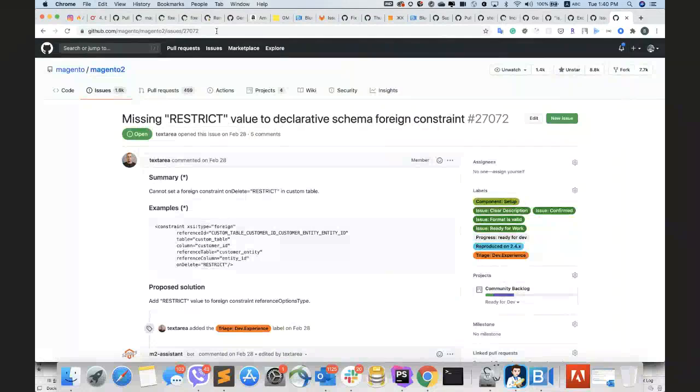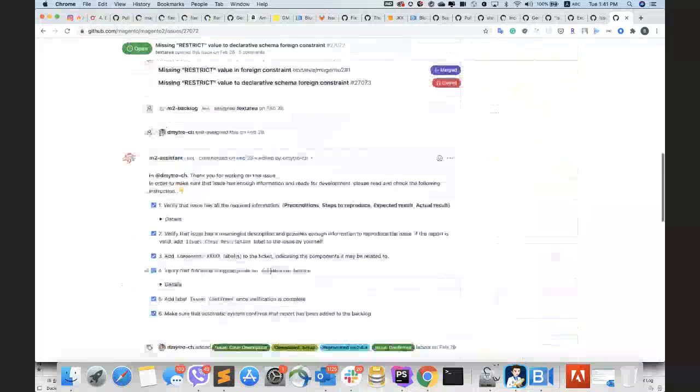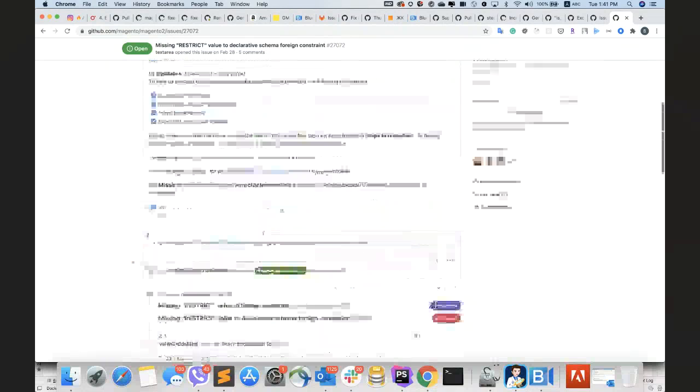Missing restrict value to declarative schema for foreign key constraint. Okay, looks like when we add in configuration on delete to restrict, it doesn't work for foreign key. But it should. Is it confirmed? Can you show the date of confirmation of the issue? February 28. It was confirmed, so it's a fresh bug.